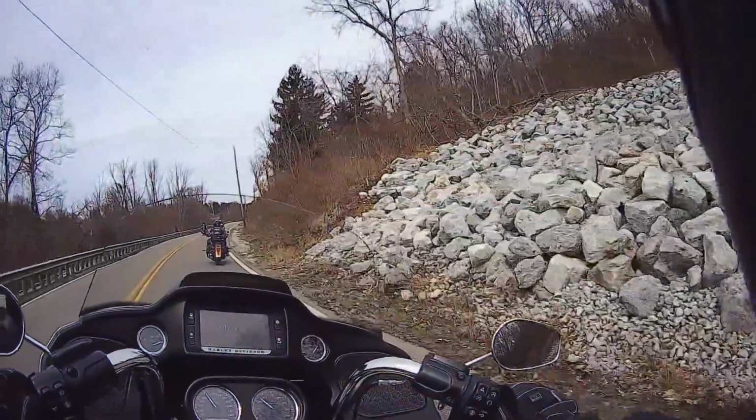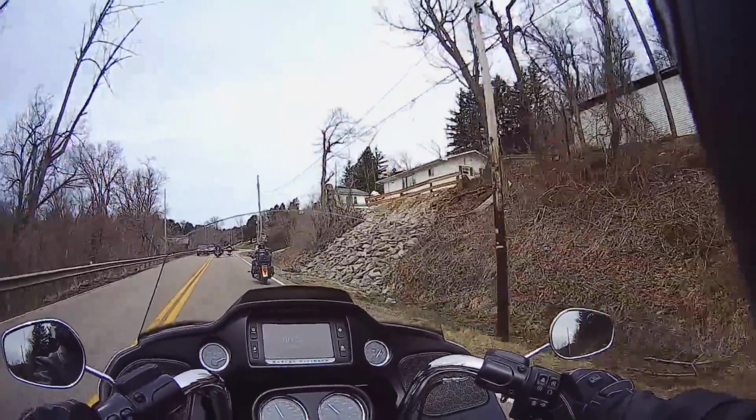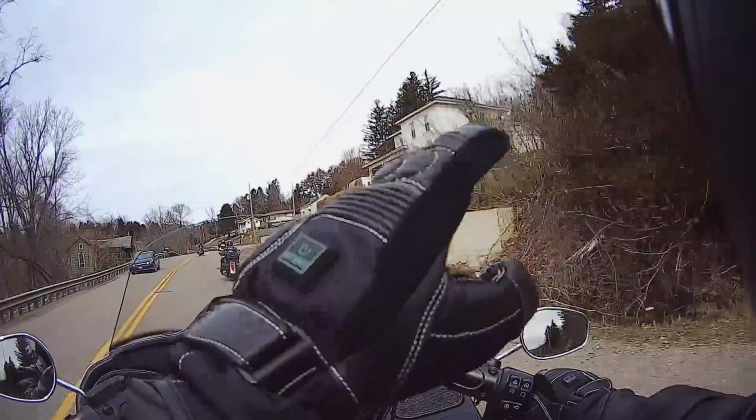You gotta love it. One, you gotta love riding in a group. You gotta keep your distance, and you also gotta love when you're in the twisties with the group, just watching the bikes lean back and forth.